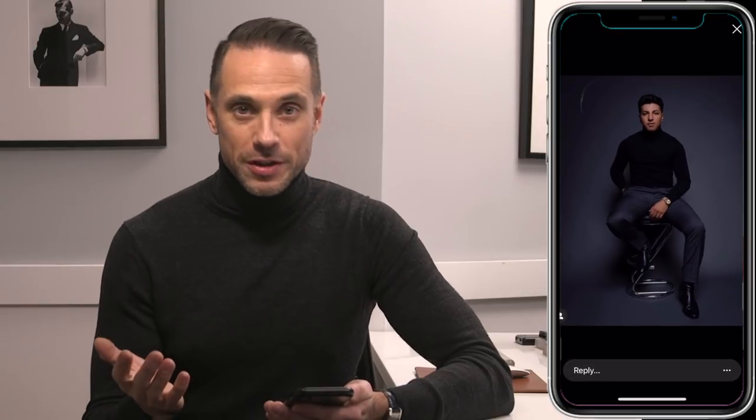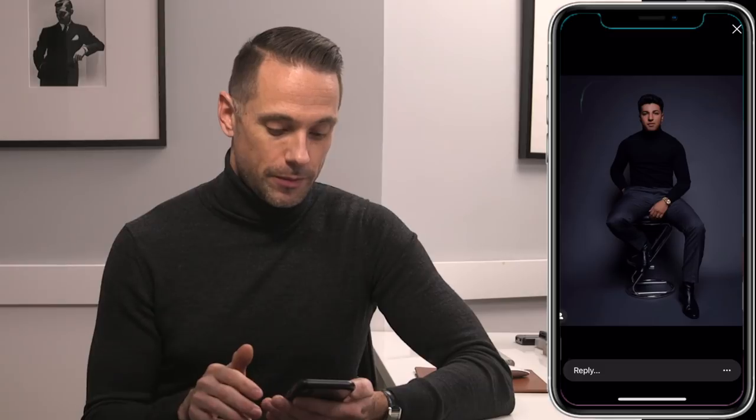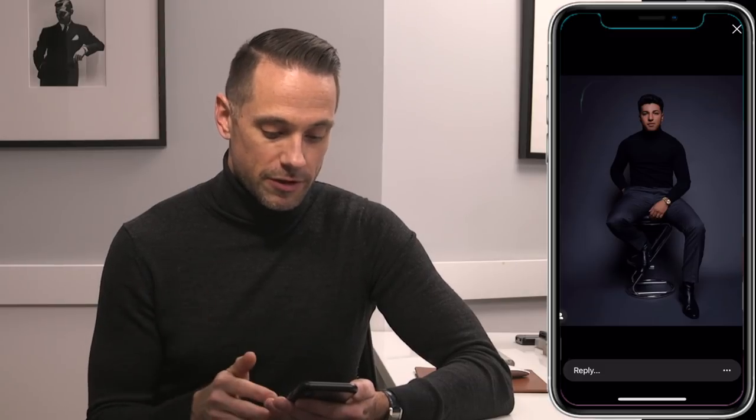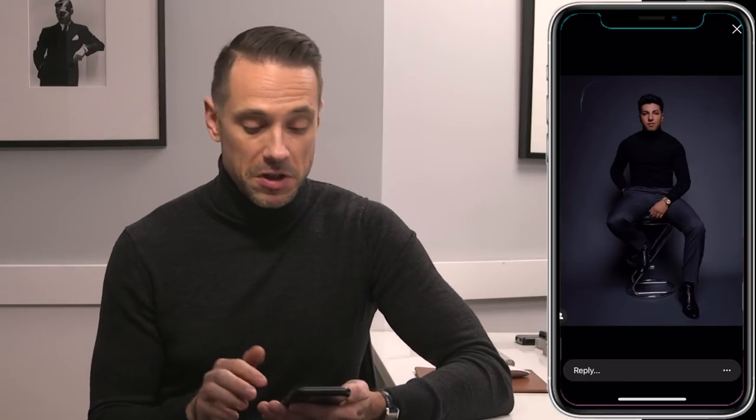Nice photo, and also a really simple, cool, classic look. Want to point out the Chelsea boots here. I think they're Chelsea boots, but yeah. Not much to say about this one other than that it looks really great. Very simple. You could easily throw on some type of jacket to add a little extra something, but no need to.